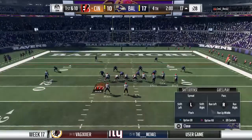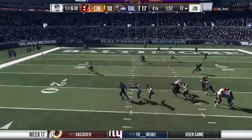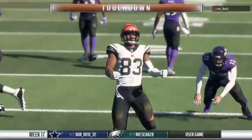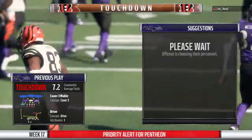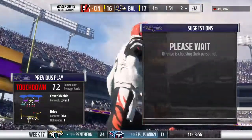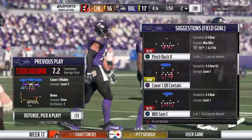On first down, McCarron. Throw left side, complete. It's Boyd. And he will take it on in for a Bengals touchdown. Tyler Boyd, his first touchdown on the year. And the Bengals are an extra point away from tying up this football game.